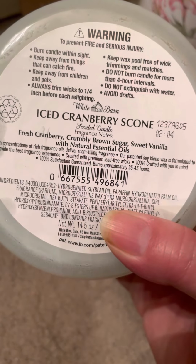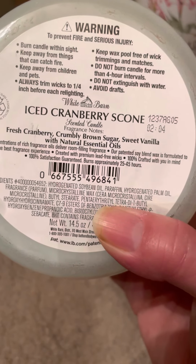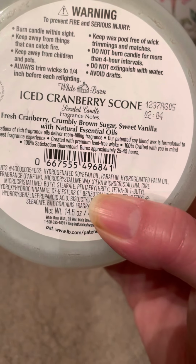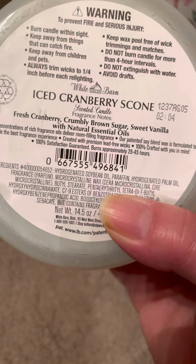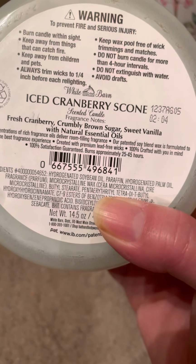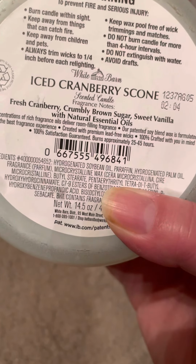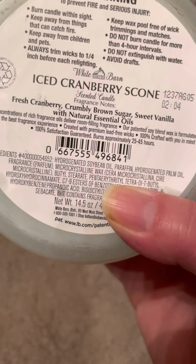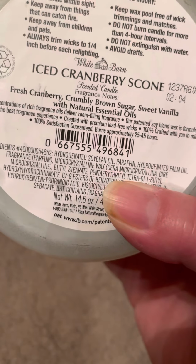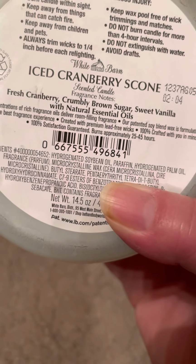Okay, so, the fresh cranberry, crumbly brown sugar, and sweet vanilla. Now, a lot of people have said this is a repackage of Blueberry Pie and Sweet Cranberry Pie. To me, those candles smell different than this. First of all, the berry note's different than blueberry pie, because this is cranberry, the other one's blueberry. And that crusty note, or the brown sugar note, I get from the Iced Blueberry Biscotti candle from last year. Well, I know that candle's out this year too, but the one I have is from last year. So to me, those notes are different.